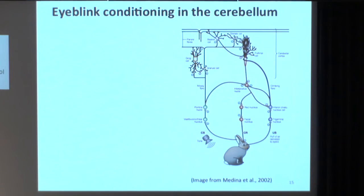And then the output of the Purkinje cells, the axons go to the interpositus nucleus, which is a nuclear structure of the cerebellum, and through this, it travels through two brainstem nuclei and triggers the eye blink reflex. Okay.